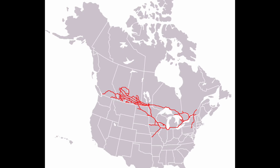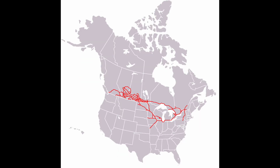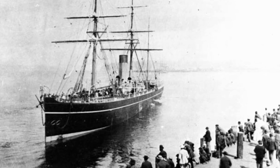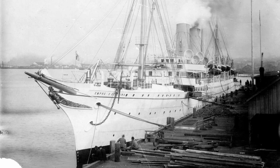In 1881, a new rail line was built for a company called the Canadian Pacific Railway. Being one of the largest rail lines in Canada, it made its owners a killing. This meant that the rail company could build an empire of its own. This would eventually lead them to charter Cunard's Abyssinia and Parthia to see how profitable entering the ocean liner trade would be.